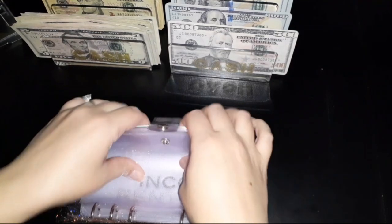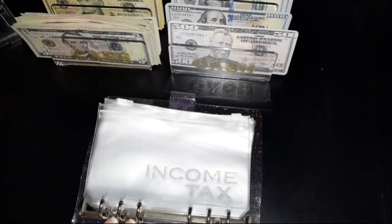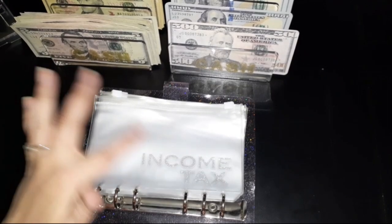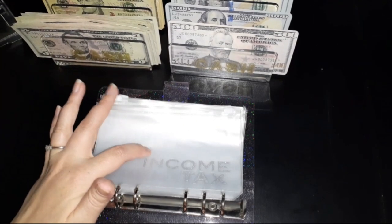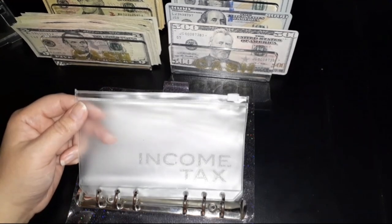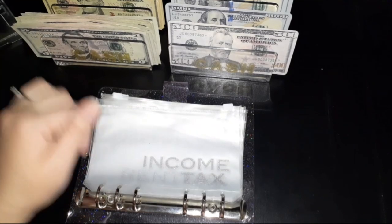Okay, so now we're off to the next binder. So this one's for income tax. This is to do my income tax. So, like if I do it with TurboTax, probably need like 100 and I don't know, 100. I think I paid like 130 last year. So it'll probably be like 150 this year. So I'm going to start this one with $55.